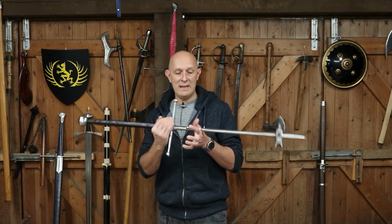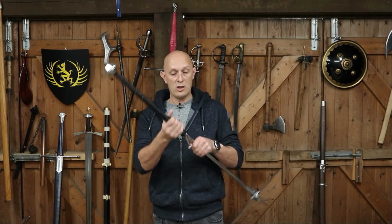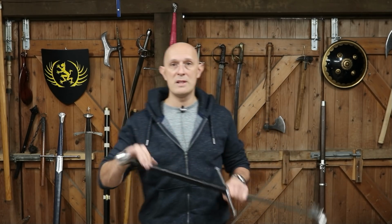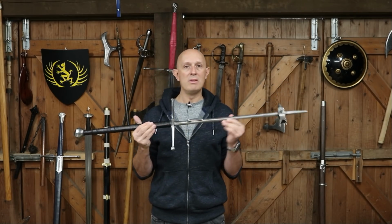So absolutely this, assuming that that is a belt hook, and even if it's not, you could just jam it down behind a belt up to the crossguard. You can physically wear this, okay? That's one advantage of it. Number two is, it is more or less indestructible.